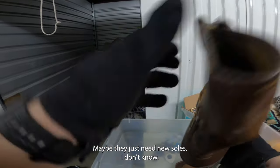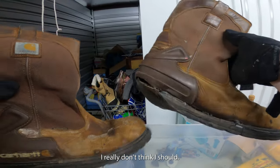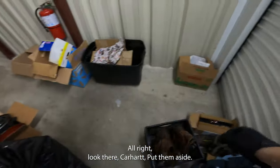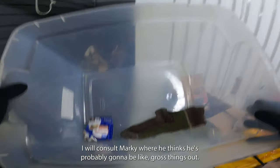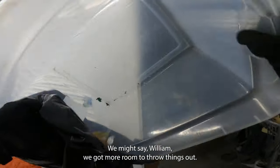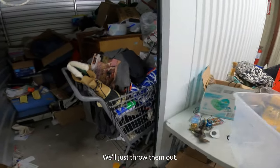Maybe they just need new soles. I don't know. I don't know if I should keep these or not. I really don't think I should. They're so buggered, but I don't know. All right, look, they're Carhartts. I'm gonna put them aside just for now. I will consult Marky what he thinks. He's probably gonna be like, throw those things out. Or we might find something so valuable, we might say, we got more room to throw things out. We'll just throw them out.